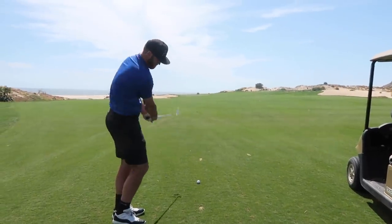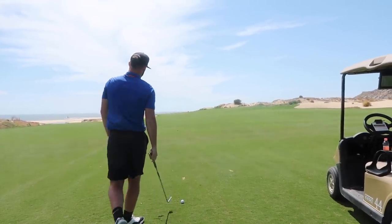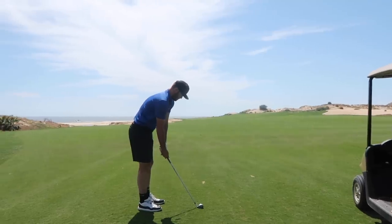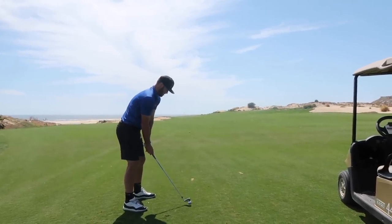After one of my best drives of the day here, I'm right in the middle of the fairway. I have 154 yards. I believe that we're into the wind here. So I think I'm flighting down a 9-iron, trying to keep it out of the wind and keep the spin on the ball low so that it carries all the way to the green.